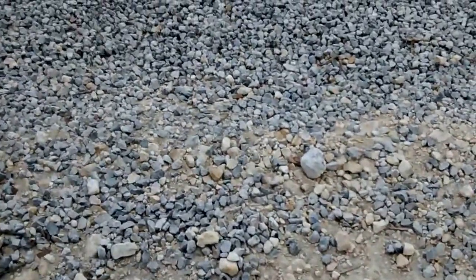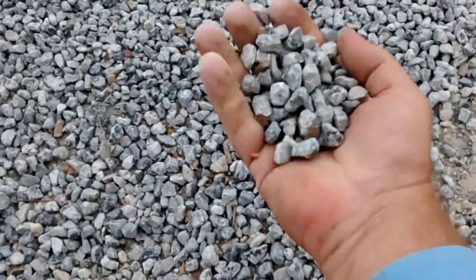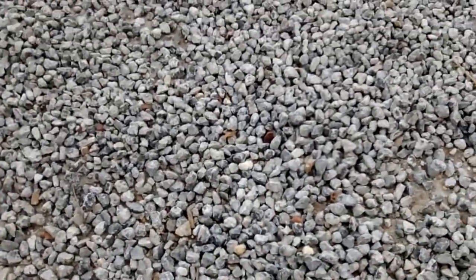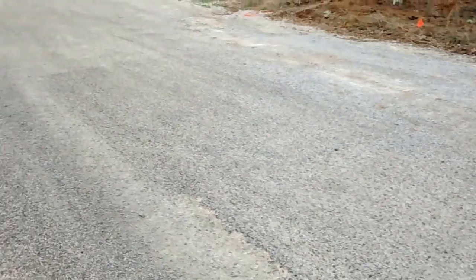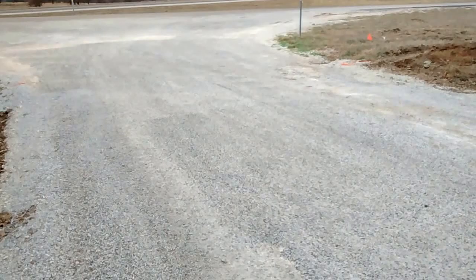Then they spray tar over the top of that, and then they spread this size rock right here over the tar, and it sticks to the tar. Makes a road called seal coat. It is not an asphalt road. It's basically a gravel road that's got oil sprayed on it. An asphalt road is actually a mixture of asphalt tar and rock. It's heated up, mixed together in a plant, and it's laid down about 3 to 4 inches thick, like that service road out there.